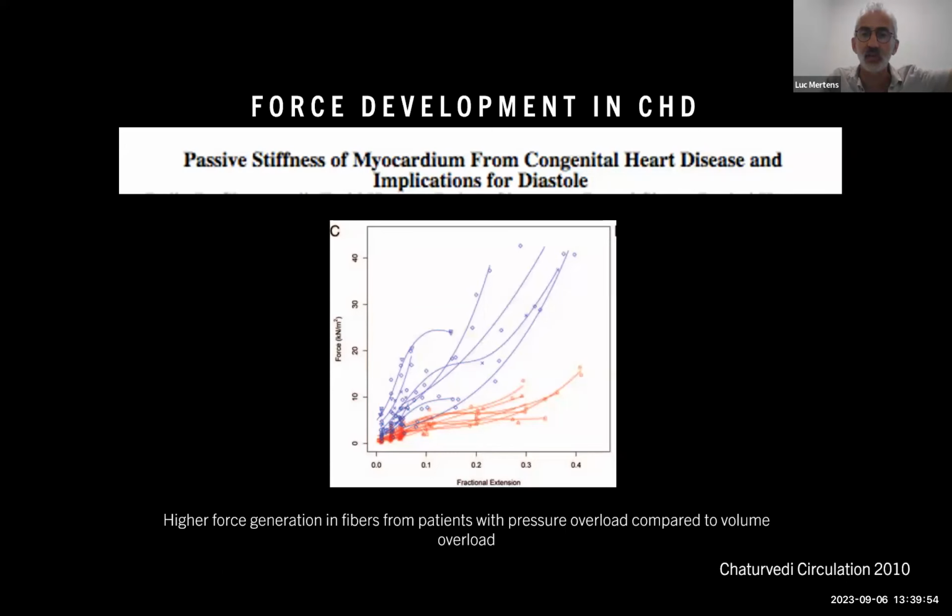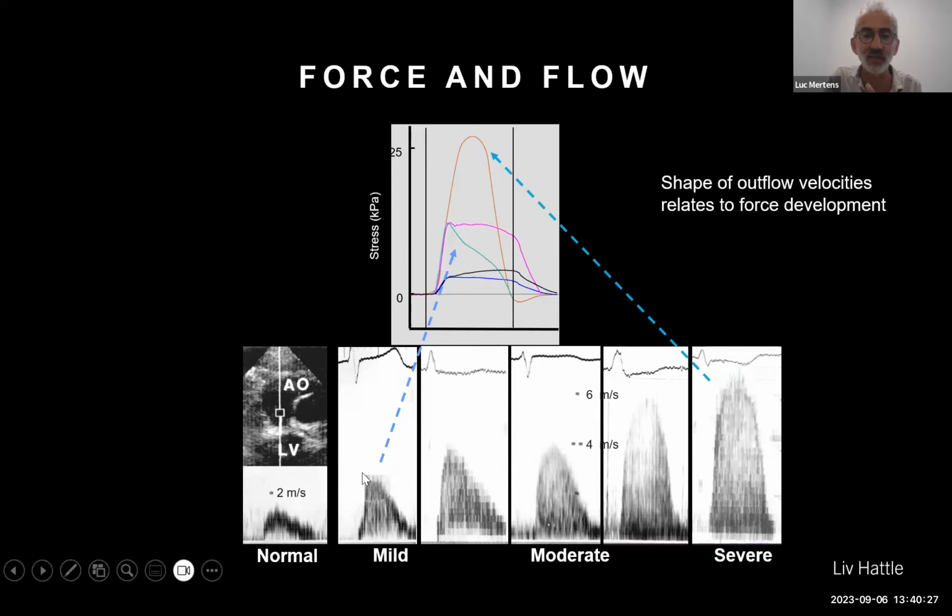If you think about what's happening within the heart when you load it, these are examples of patients with coarctation. I learned it from Liv Hadley, who was one of the pioneers of myocardial Doppler. You see, this is a normal aortic profile. As I mentioned to you, force development occurs within the first third of the cardiac cycle. So you see this velocity increase very early on in systole. When you increase loading, when you have aortic stenosis, and the more severe it is, you see that the peak of this maximal flow velocity comes later on in systole.